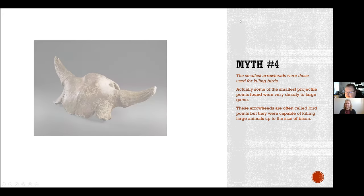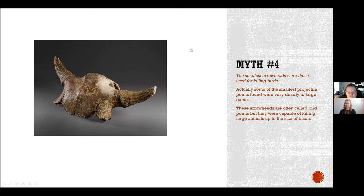And if you don't believe me, here's a picture. This is actually the skull of a bison. And this has what we call an Ellis point from Texas that's embedded in the skull of this animal. So the amount of force to do this is tremendous.